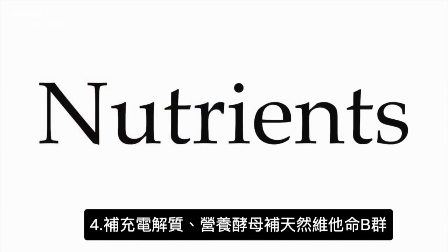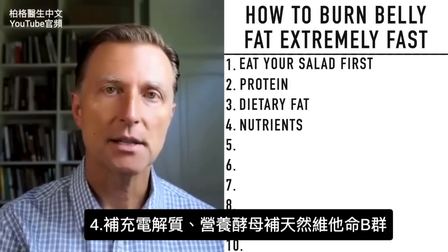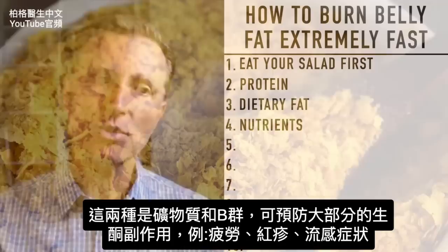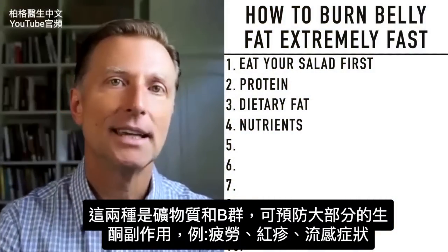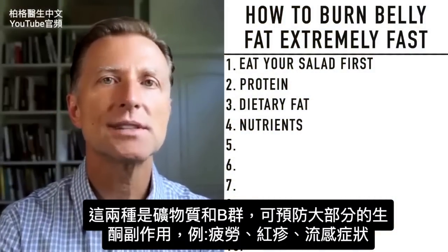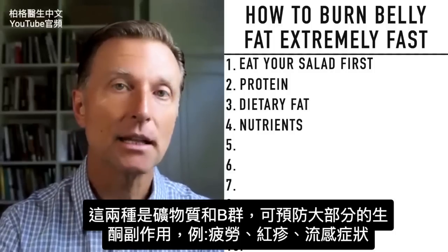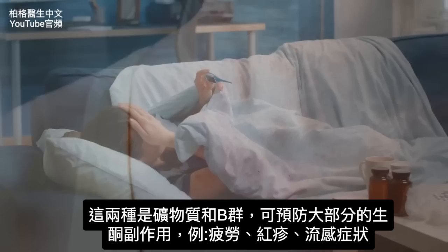All right, number 4, we talked about nutrients when you're doing this. Make sure you do electrolytes as well as B vitamins. I recommend nutritional yeast as one good source of natural B vitamins. Both of these sets of nutrients, the minerals and the B vitamins, will prevent most side effects from doing a fat-burning ketogenic plan, like keto fatigue, keto rash, keto flu.